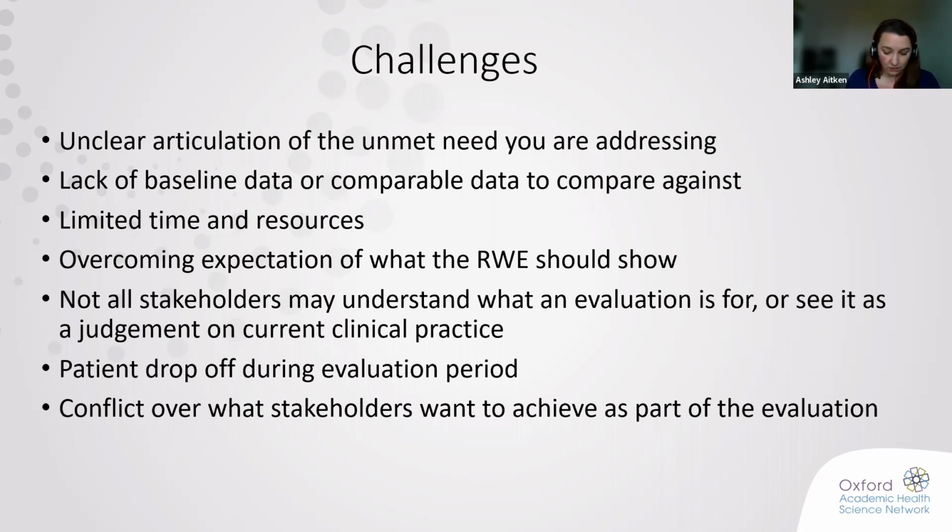And there is quite often conflict over what stakeholders want to achieve as part of an evaluation. So the innovator will want to get economic data out of it, for example, whereas clinicians maybe would want to get an academic paper out of it. You can get both out of these projects. It just takes a little bit of flexibility in thinking. So don't let that derail you.